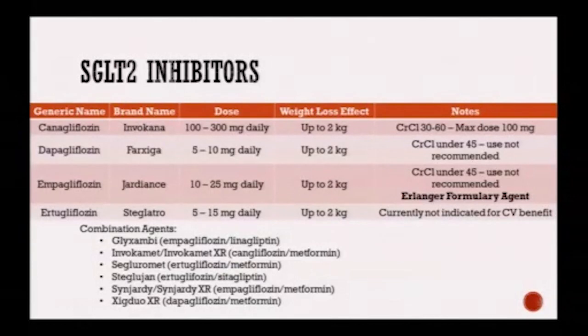So there are only 4 SGLT2 inhibitors on the market. So you have canagliflozin, dapagliflozin, empagliflozin, and ertugliflozin. As well, there are a number of combination agents on the market, which is very convenient for your patients, especially because all of these have some form that is combined with metformin, so you can use that to simplify their overall medication regimen, make it a little bit more convenient for them.